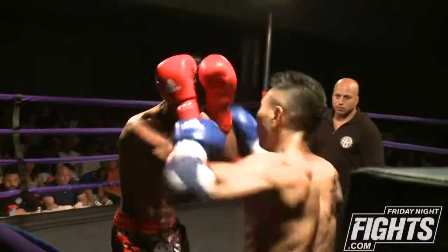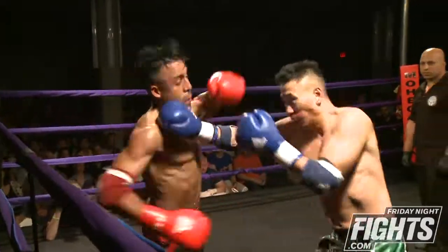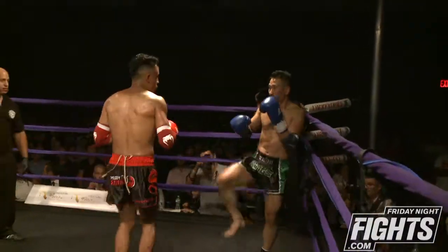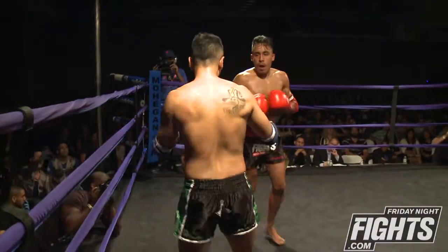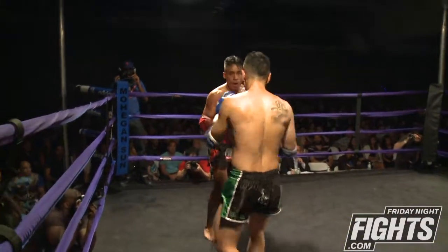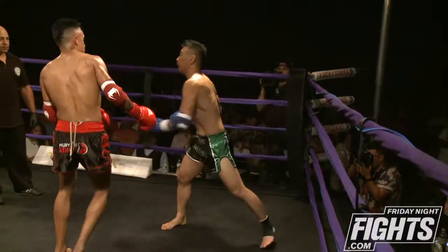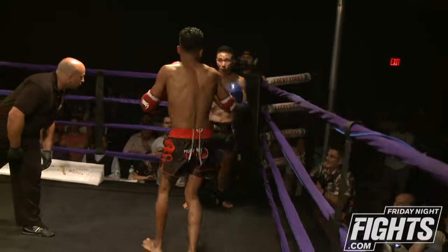Youyung landing a really beautiful uppercut towards the middle of that exchange. Nice hook. And Tapia trying to find a place for that straight left cross. Trading leg kicks. If Tapia's going to make it go, he's got to make it go now.